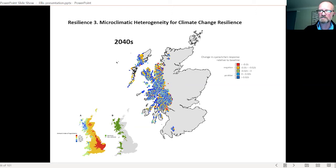And as the pattern shifts to green and orange and red, then we start to see a negative effect on these species. So we can see lots of blue through to the 2040s even, climatic suitability for these cyanolichens. But as we move through to the 2050s, climate change starts to bite, 2060s, the 2070s, and the 2080s, we see increasing negative effects in these models of drying climate on cyanobacterial lichens.